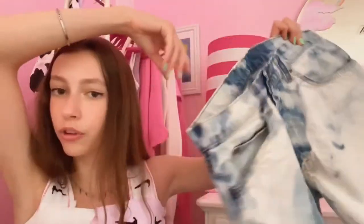If I do end up keeping them, because I wanted them to be a light wash, but they're very acidy wash, as you can see. I don't know, we'll try it out. I can always sell them. That was a hashtag moment if I've ever seen one.